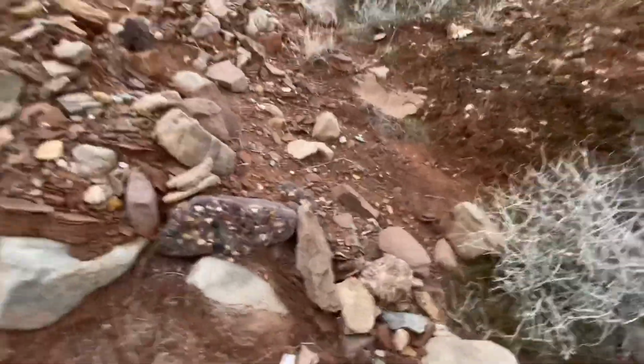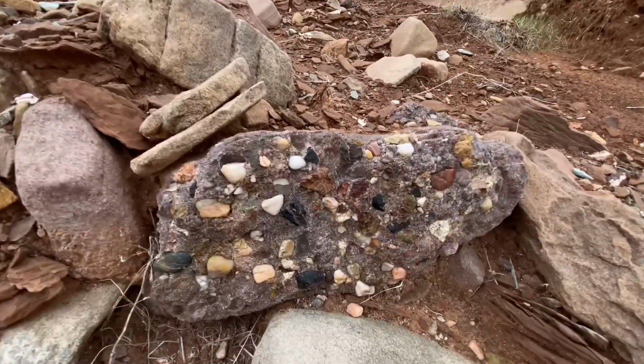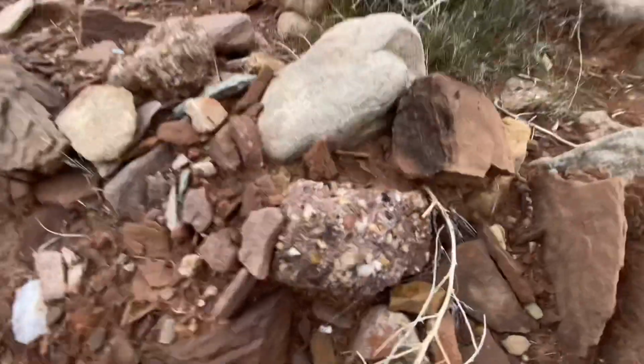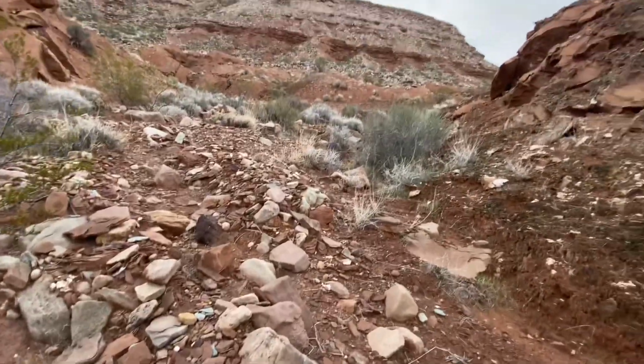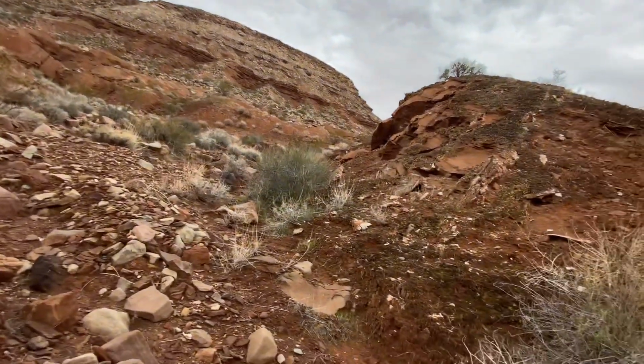I don't know why it is, but for some reason, I really like these type of rocks, even though it looks like concrete. It just has a cool look to it. It's all the little quartz crystals. And anyway, I remember back in '94, there's bigger pieces of it. Anyway, continue.